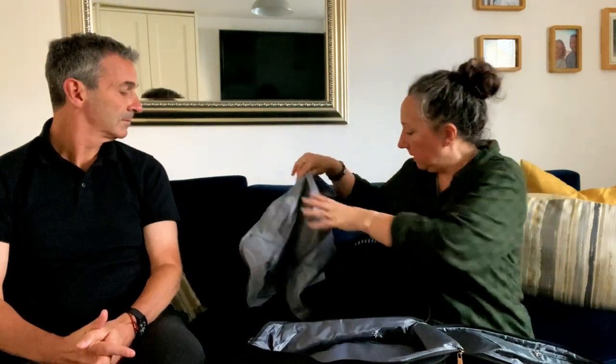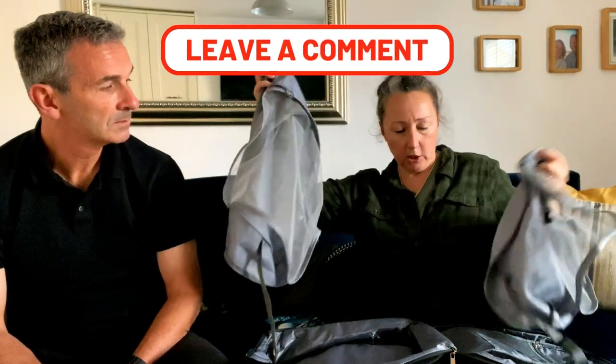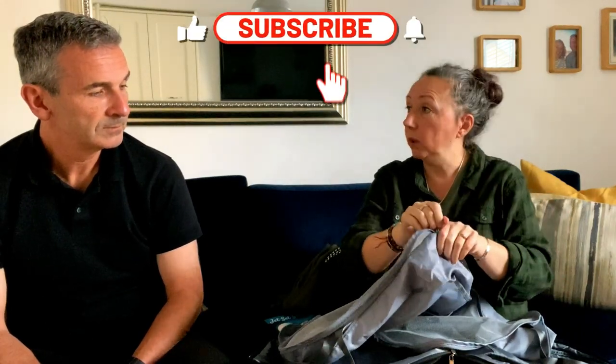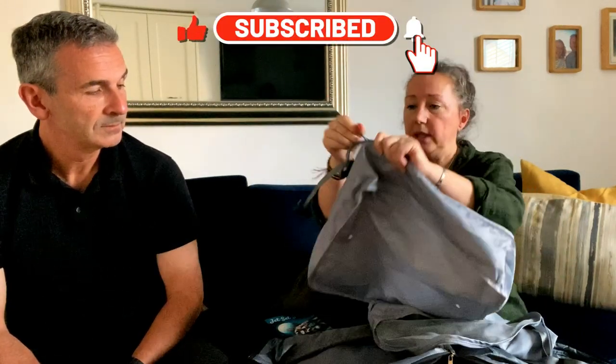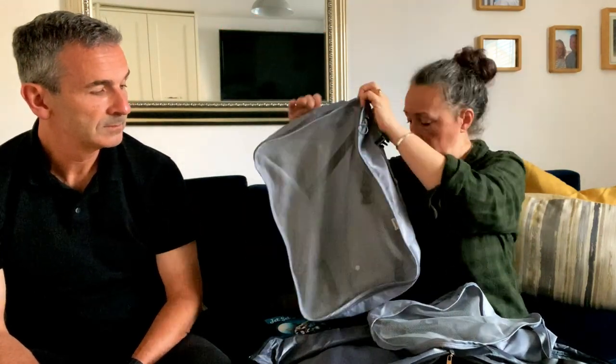So, just for giggles, I've got these two packing cubes. These are the sizes of packing cubes that I used for my suitcase for the round the world trip, just to give you an idea of size. So that was all of my clothes, that size.